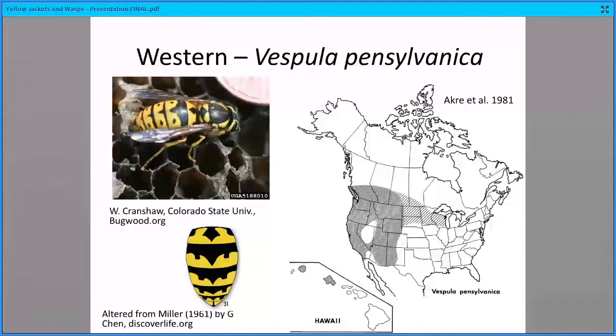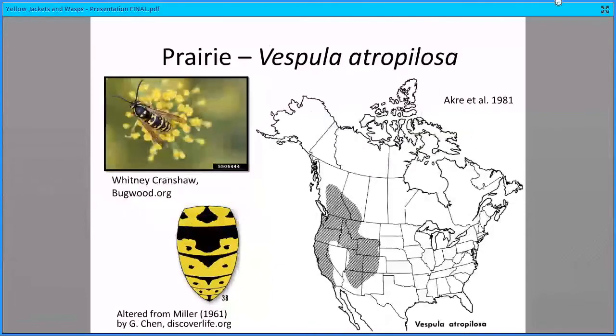The western yellow jacket is the greater pest out in California and the West and the Rockies. And this looks quite a bit like the German yellow jacket based on that abdomen pattern. You can see the range has extended into the upper Midwest, and that's possibly even larger today. Here's the prairie yellow jacket. It does exist in the prairie states and California, the western states. Probably a little bit in the mountains, not so much in the desert.